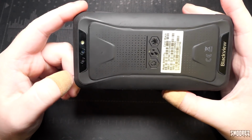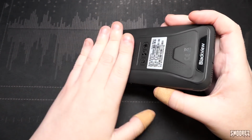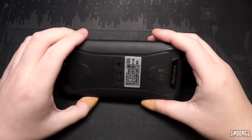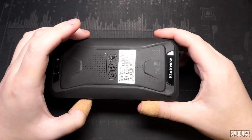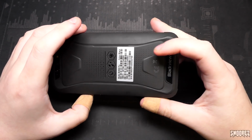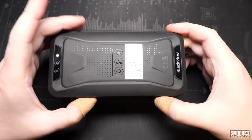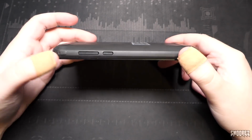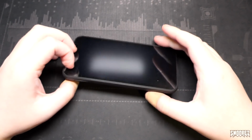At the top of the unit, we've got our dual rear cameras, our LED flash, got this rubber coated back panel, which means it's grippy and stuff. We've got waterproof, dustproof, shockproof, all that sort of thing, but as I said, we'll test all that. IMEI info and Blackview down at the bottom. So there's not a lot going on, but it does have the little bumpers on the side to prevent it from dropping, but as I said, we will test all of that.